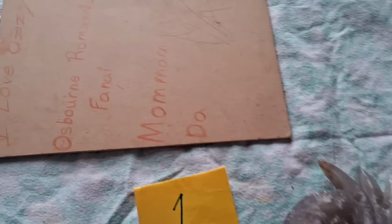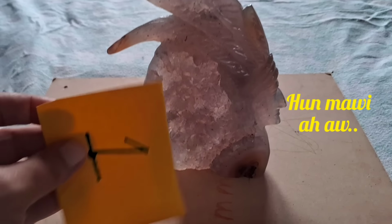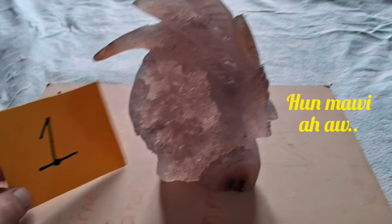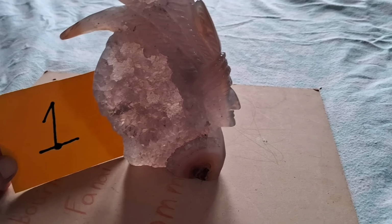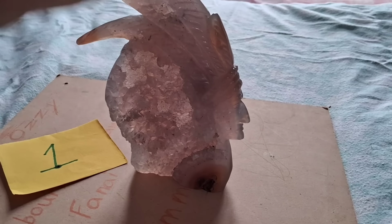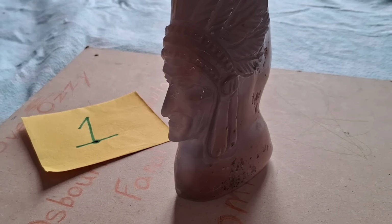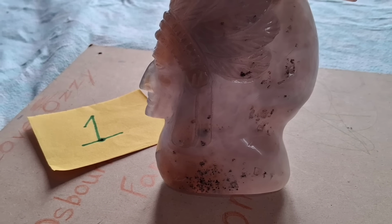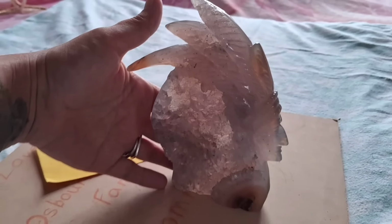Okay, so I got Ozzy's little color board for, yeah, see, item number 1 stands up for display. His stone was dug out of Smoky Mountains in North Carolina, Cherokee, North Carolina. If you are interested in the chief, see, he's beautiful. He's quite heavy and he's quite large. As you can see, he's as big as my hand.